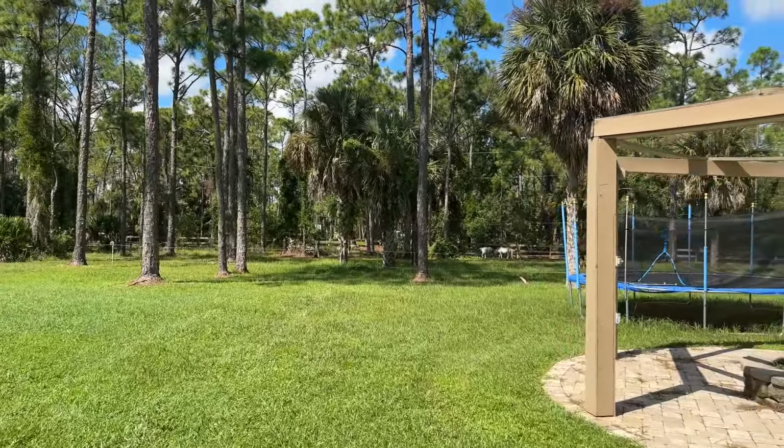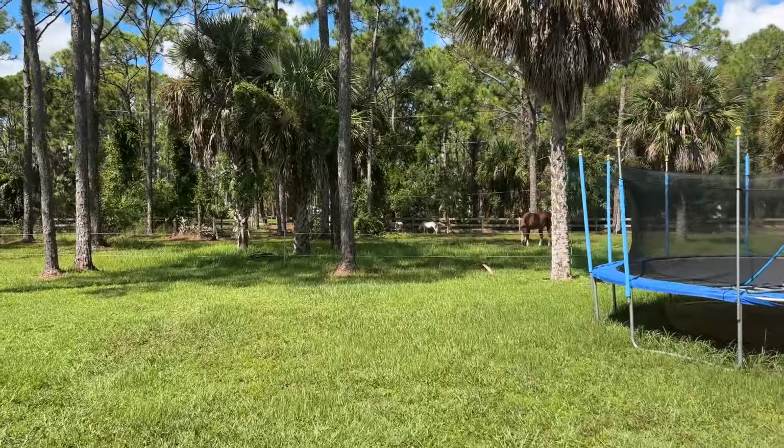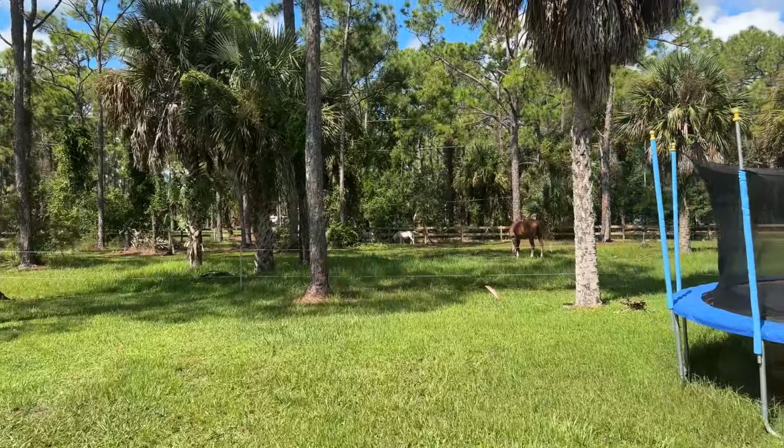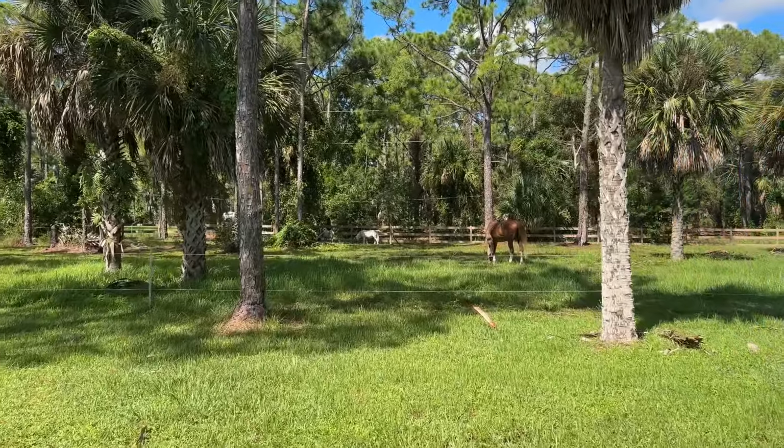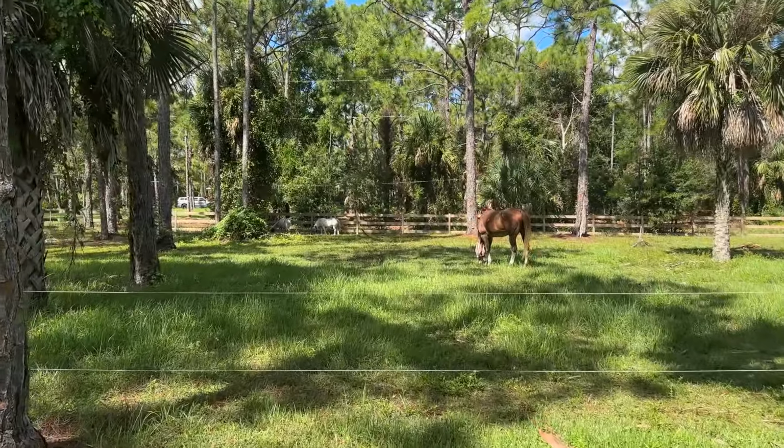Who's this house for? Well, this is for somebody who has a big family or somebody that just wants a lot of space. They want that 2.5 acres of land. They want to be able to come out here and do what they want. Maybe they have horses or goats or chickens. Is that you? Is that something you're interested in?